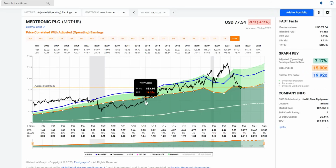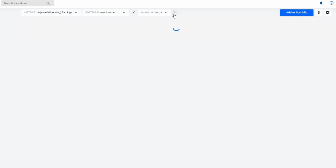And then it got very inexpensive during that period of time, which had been a great time to buy it. It's now come into decent value again, and it has a 3.5% dividend yield. And it's got a really excellent dividend growth record. It's actually increased its dividend every year. And it's A-rated with only 26% debt. So I really like this from a safety point of view.